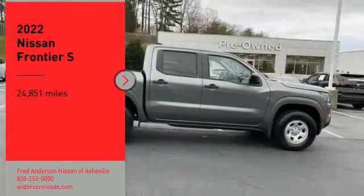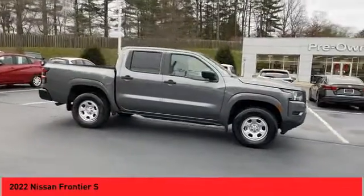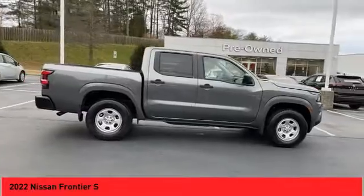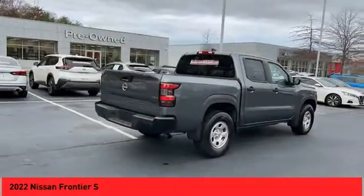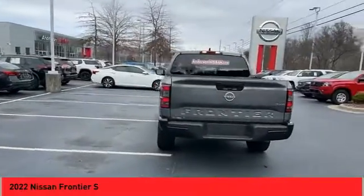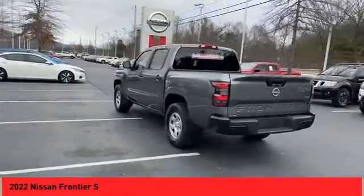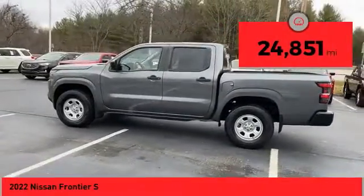You are going to love the 2022 Frontier. The Nissan Frontier offers a full-length, fully boxed frame for strength, serious off-road capabilities, and a 5-star rating for side impact crash safety. The Frontier's interior comforts include cab versatility, under-seat storage, and seating for 5. This vehicle has less than 25,000 miles.